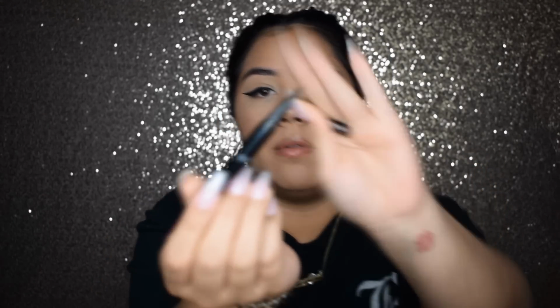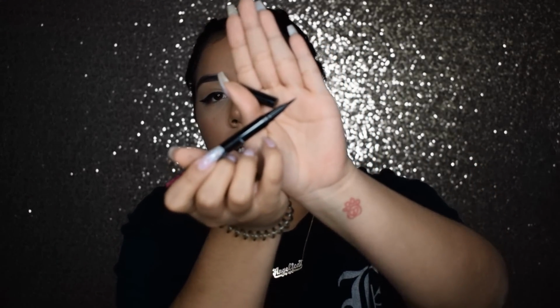I actually liked it. You can see my eyeliner. What I didn't show you also was the tip, which is important to me when I'm buying an eyeliner. That's the tip on it. It's felt tip. But enough with that.